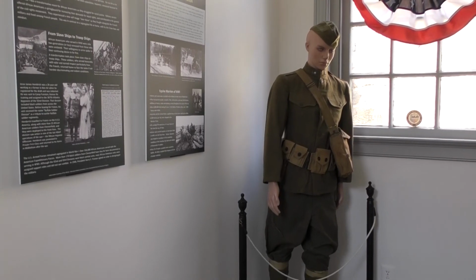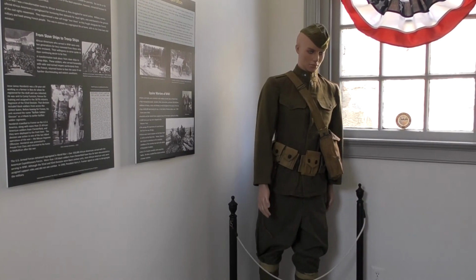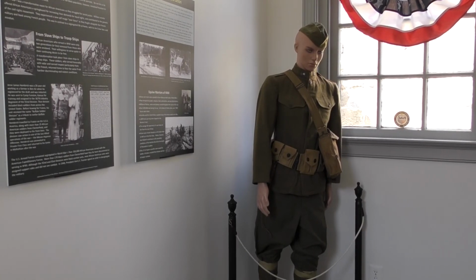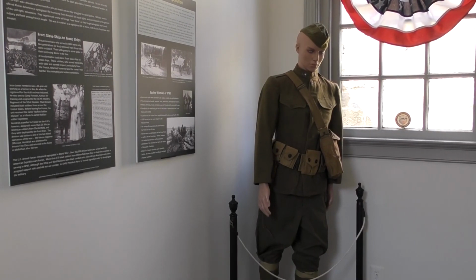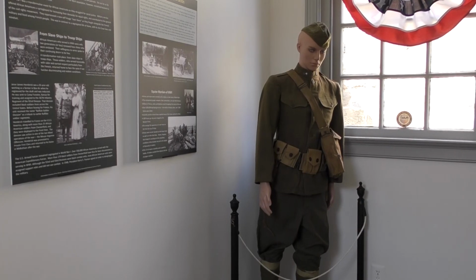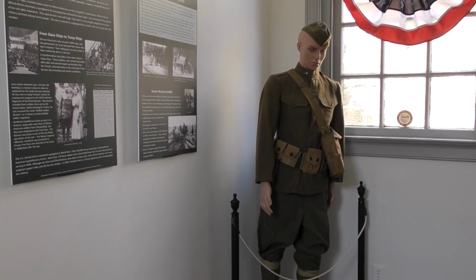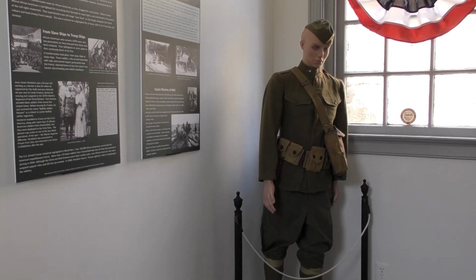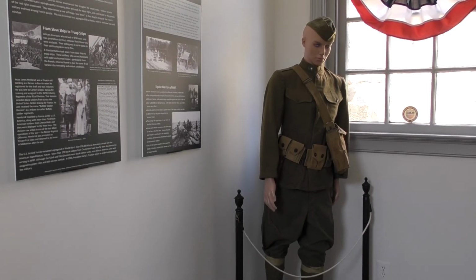Okay, so the mannequin in the corner here at the museum really illustrates to the visitors the type of clothing and equipment that the troops would have been issued here. And all of these troops from Chesterfield that were going to be sent to Camp Lee for their drill and instruction would be issued all of their equipment.